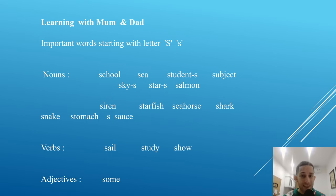School, sea, students, go to look for it. All the fish are students in this story. They study with the classes. Then we have subject. Subjects we have science, maths, Vietnamese, English, Japanese, and music and whatsoever.